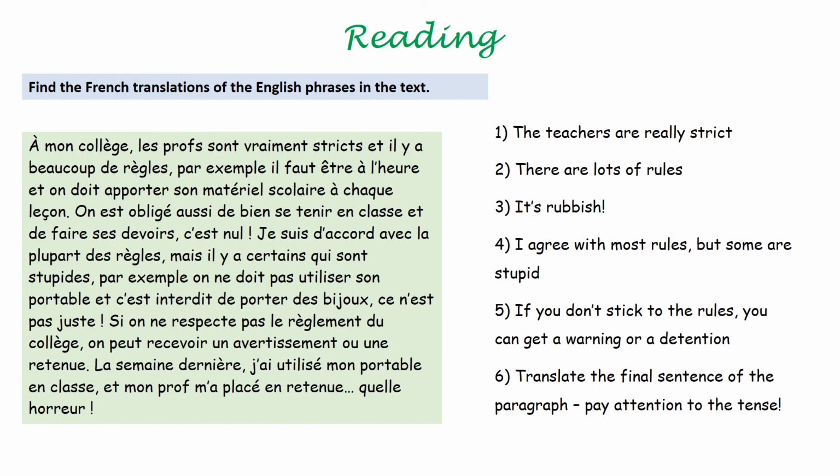Now, what I would like you to do is I would like you to pause the video again and have a go at reading this text and finding the French phrases for the English that is on the right hand side. Brilliant. I hope you had a go at that one too.